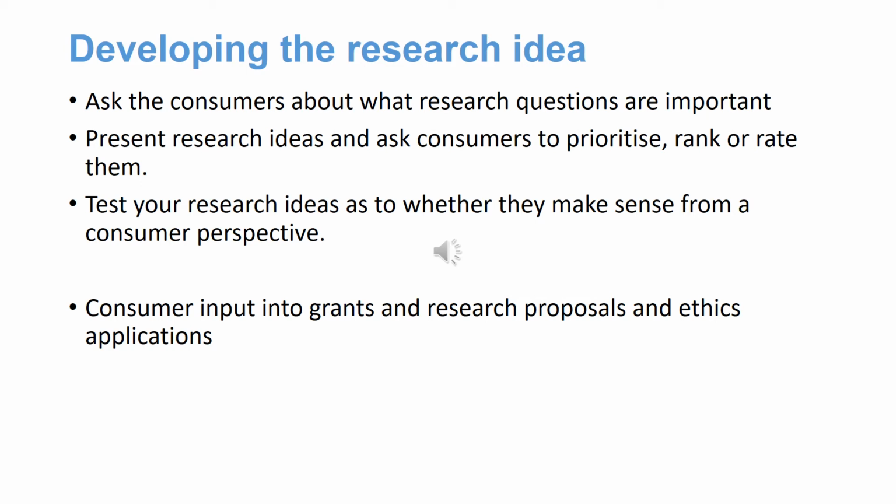And you can also get consumers to have input into grants and research proposals and ethics applications. So even for laboratory-based research, there are models where, for example, the Buddy program at the WEHI is where a consumer is matched to a research group and they meet together every 6 weeks, and they just talk about the different research that's happening, the research ideas, the grants that are going in, and the consumer provides input into that process. So it's quite informal, and it's more of a relationship building process, but it also provides an opportunity for the consumer voice to be captured.